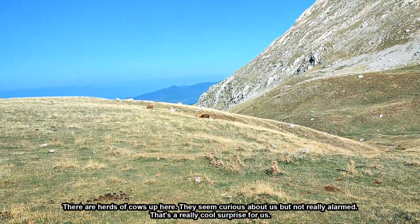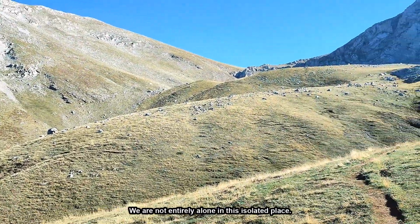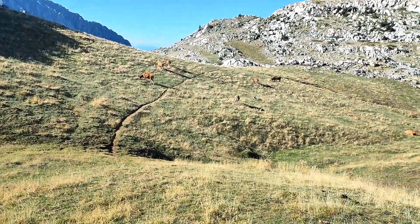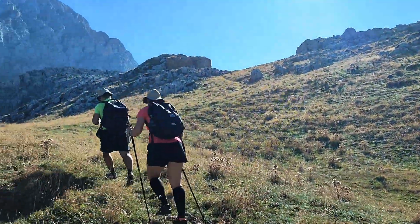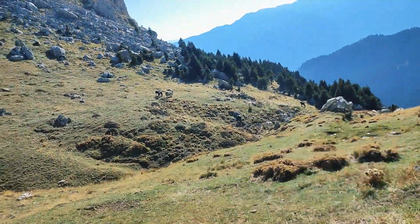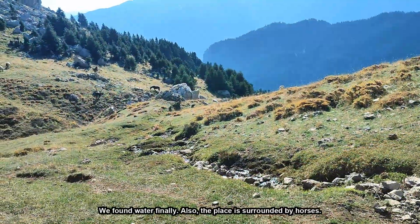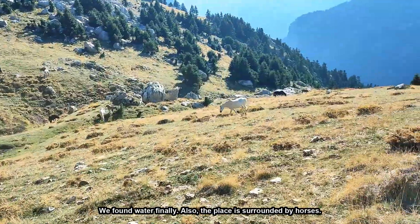There are herds of cows up here. They seem curious about us, but not really alarmed. That's a really cool surprise for us. We are not entirely alone in this isolated place. We found water, finally! Also, the place is surrounded by horses.